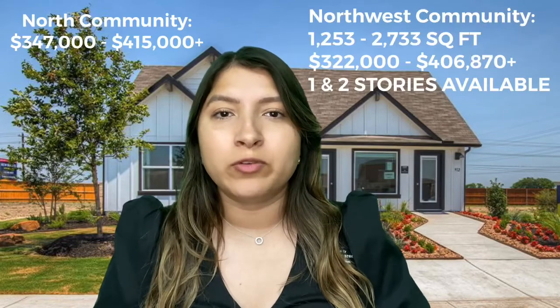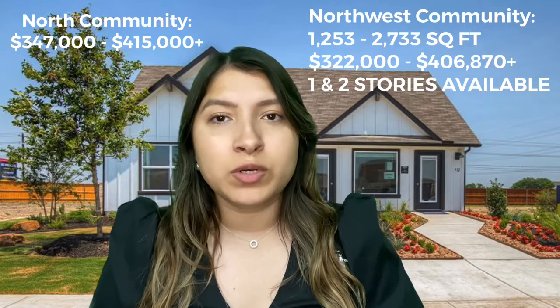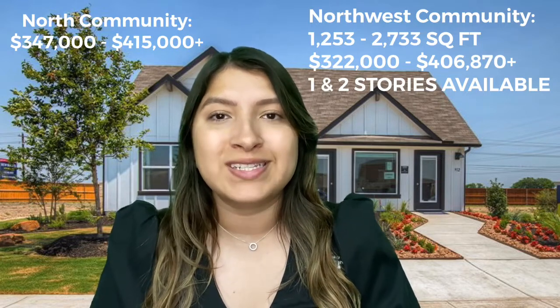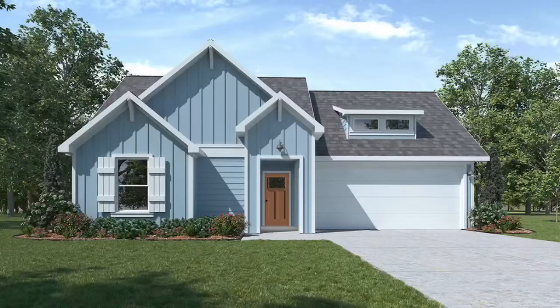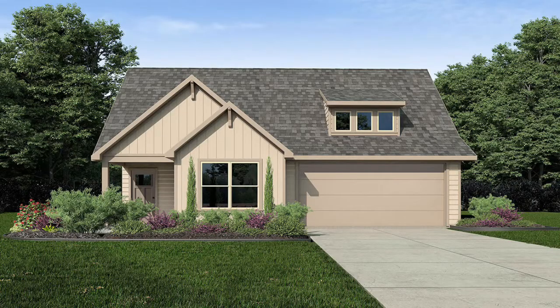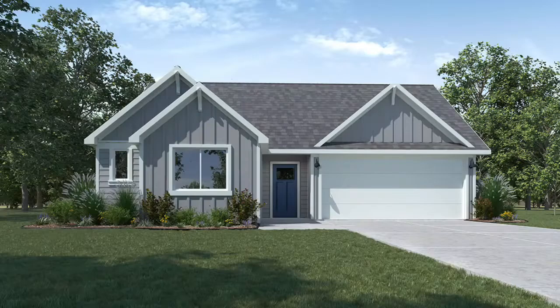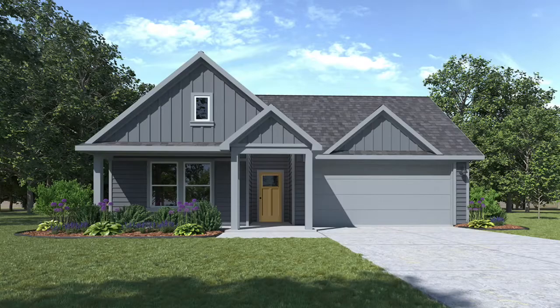Now let's get into the floor plans. They have floor plans available from 1,253 square feet up to 2,733 square feet, from $322,000 up to $406,000, and there are 1 and 2 stories available. So here are all the different farmhouse floor plans available, all with different kinds of exteriors, different colors. There's 1 and 2 story available.